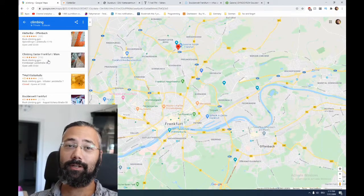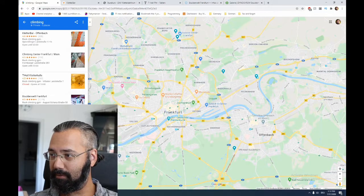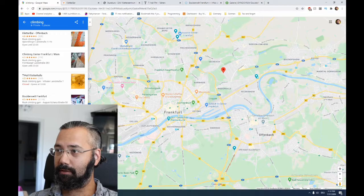So we have reached the last climbing place around Frankfurt. Actually, if you look at the city center, this place is the closest to the city center of all places, Clitterbar in Offenbach.